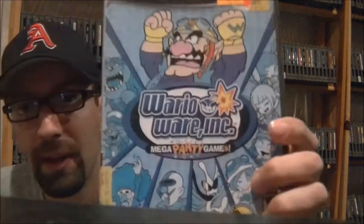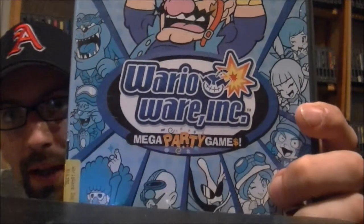Picked up this GameCube game actually on the recommendation of Pixel Sandwich. I really hope this is the game we were talking about on the podcast. I remember him saying something about a Wario game for the GameCube. It was $6. I figured why not. But I picked up WarioWare Incorporated, the party game.